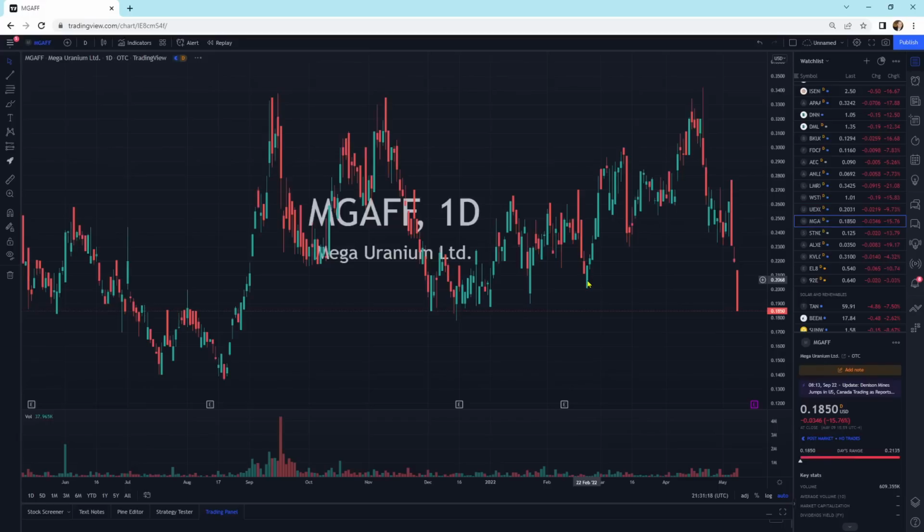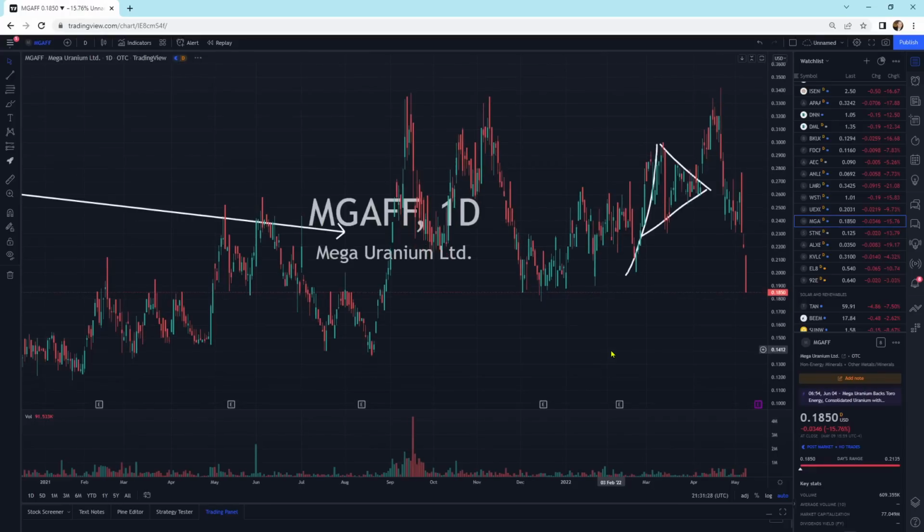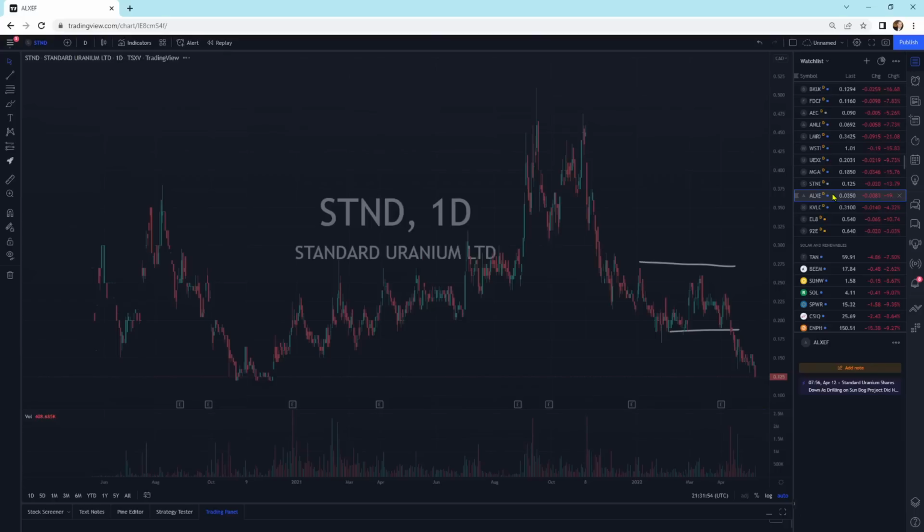Mega Uranium selling off today. It still has some support through here. Come on, load. There we go. It's right on support of this uptrend line, and we'll see if that uptrend line holds. Trying to say three words at once. Standard Uranium right down there at support. We'll see if that support holds. If it goes down just a little bit, that could be a slingshot bottoming pattern, if you are crazy and brave to be buying at that level.